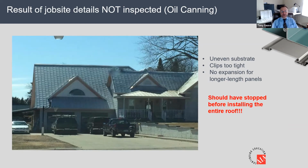Okay, and if you look to the right of the smaller dormer over the porch, you see a line going through there, 2 feet down from the ridge, showing that there was a surface condition underneath of the deck, below the shingles, that's now appearing through the metal roof itself.